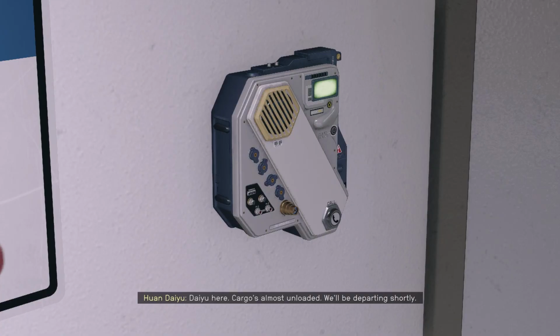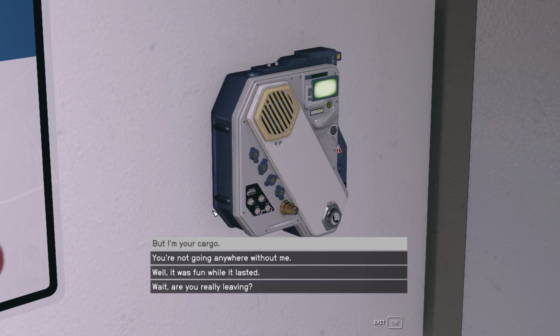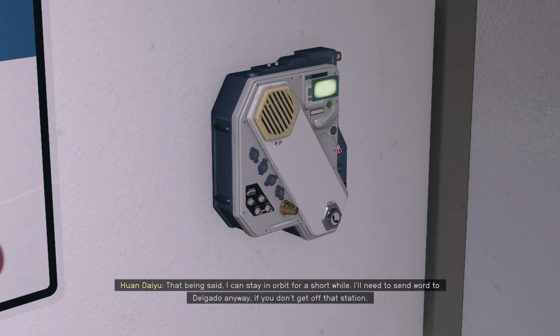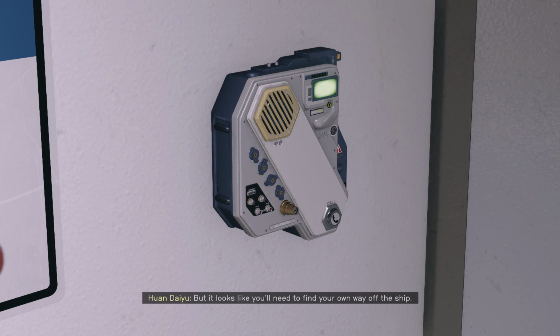Dai here. Cargo's almost unloaded. We'll be departing shortly. Sorry, but the situation calls for it. That being said, I can stay in orbit for a short while. I'll need to send word to Delgado anyway, if you don't get off that station. But it looks like you'll need to find your own way off the ship.